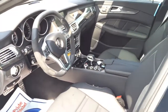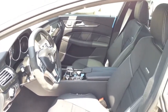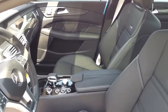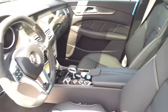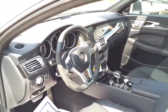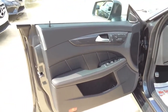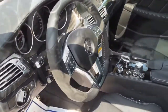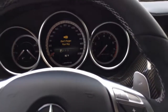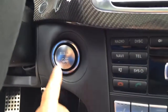The exterior color is known as Signal Graphite, featuring black nappa leather seats with white contrast stitching on it, and silver seat belts with carbon fiber and aluminum trims all around. Looks very sporty and slick. Now let's hop into the driver's seat, start it up and see how it sounds. With your foot on the brake, push the start button to start.